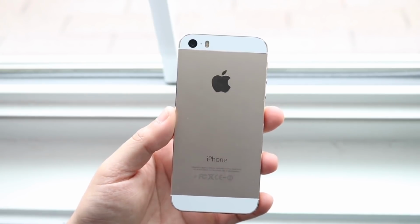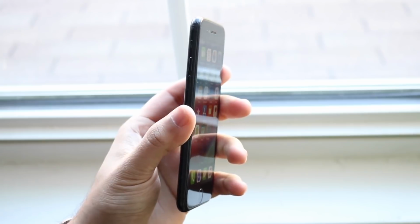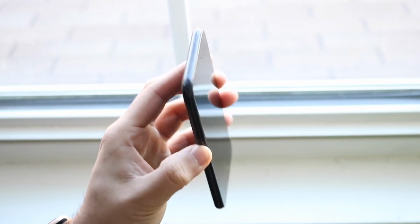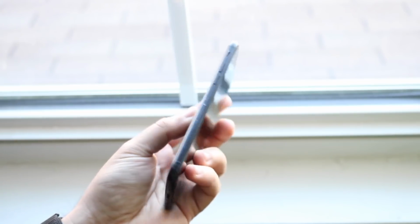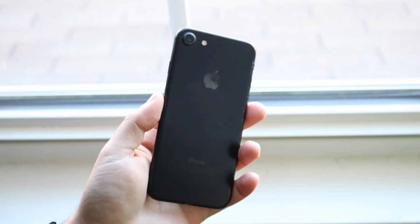And they eventually made it even worse with the iPhone 7 and iPhone 8 series, in which they embedded the actual home button on the display. So if you changed the display, which I actually did before on my iPhone 7, the whole home button wouldn't work. You would not be able to press it in. You would not be able to use a fingerprint sensor. So you always had to use assistive touch.